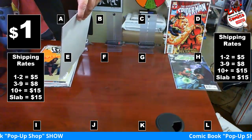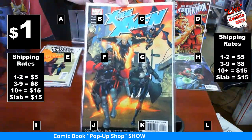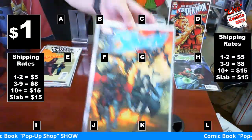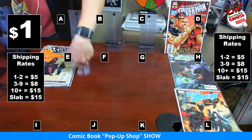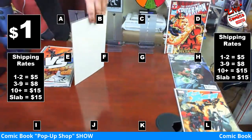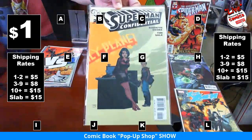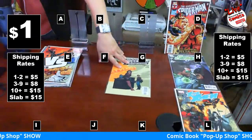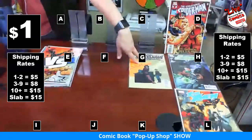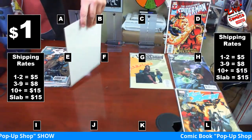Again, it is a cool cover. Number 29. All right, now we've got Superman Confidential number 2. Folks, that Green Lantern number 9 is a key. It's a key for $1, just like you're hunting in the bins.